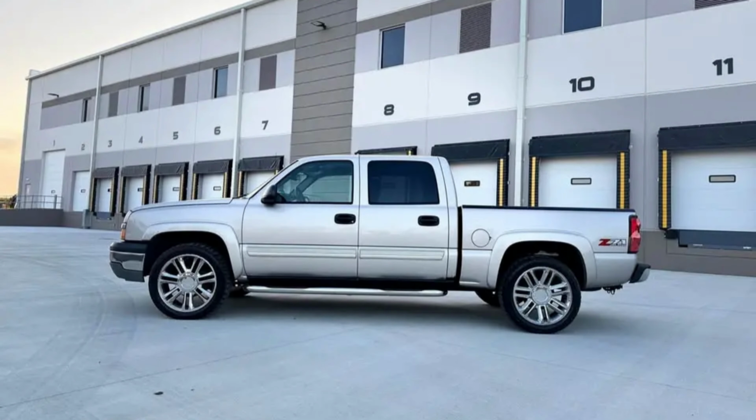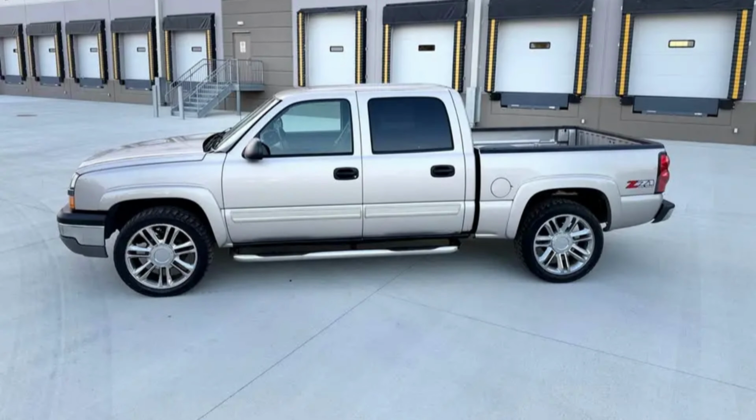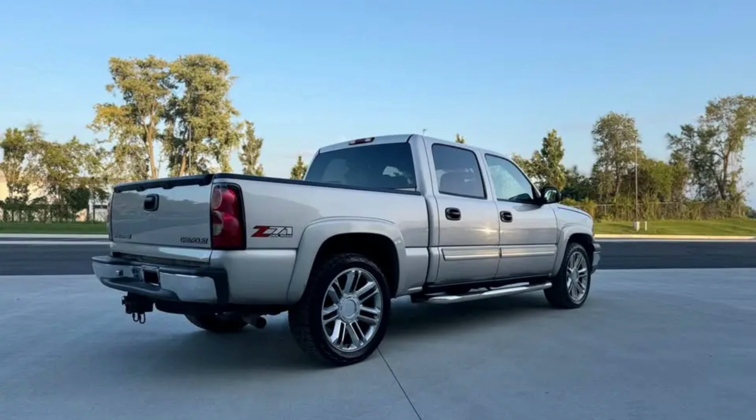While it features solid mechanical components throughout, cosmetic notes include typical rust on the rocker panels and cab corners, along with a minor dent on the hood, making it a reliable workhorse with plenty of life left.